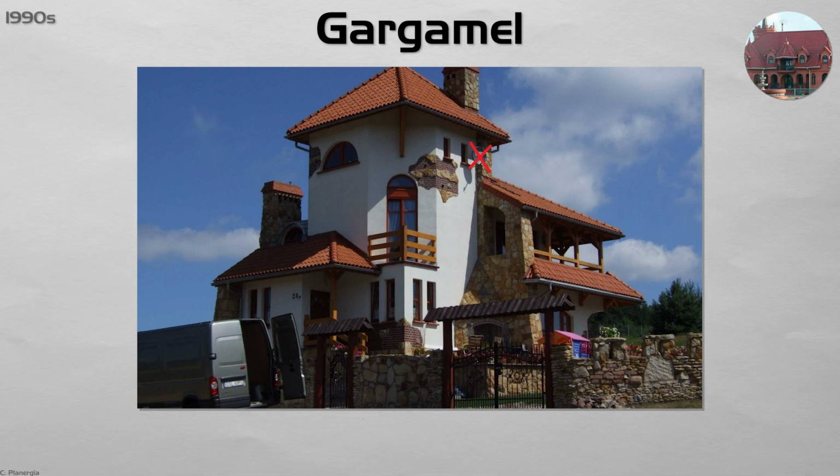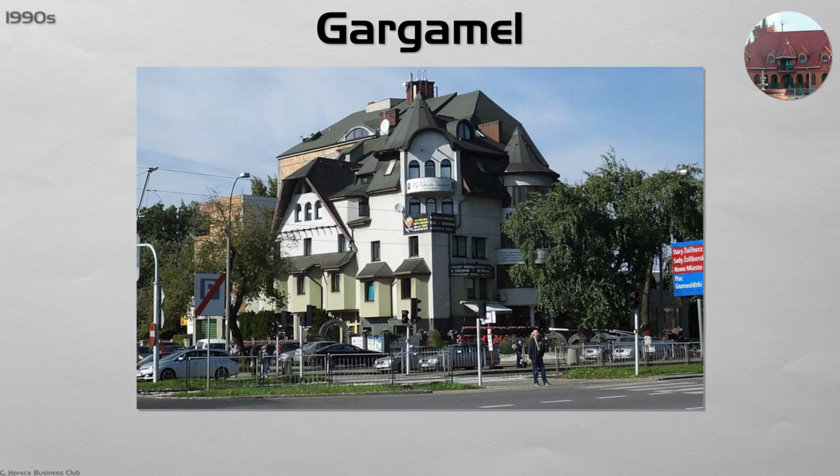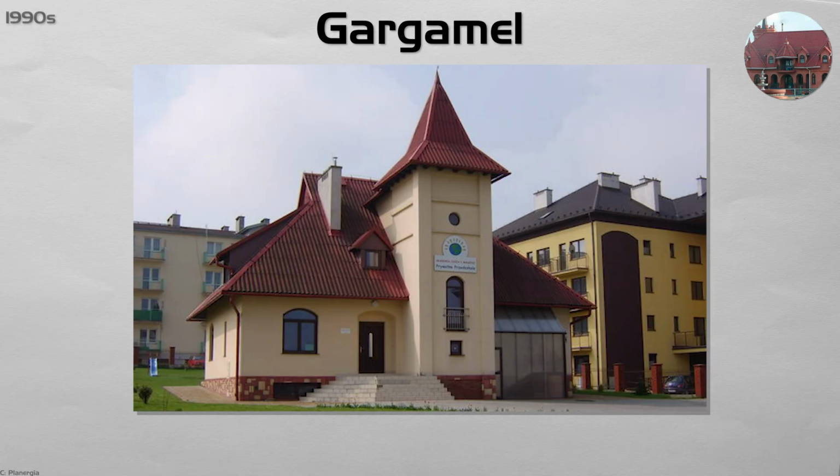Gargamel. In the 1990s, after the fall of communism, there was an explosion of creative and chaotic architectural energy. This style, sometimes nicknamed Gargamel, is the look of early, unregulated Polish capitalism. It is defined by its eclectic mix of features: brightly colored plaster, mismatched windows, turrets, and exaggerated rooflines. It was a loud, often unrefined, but exuberant expression of newfound freedom, individuality, and the dream of building one's own personal castle.